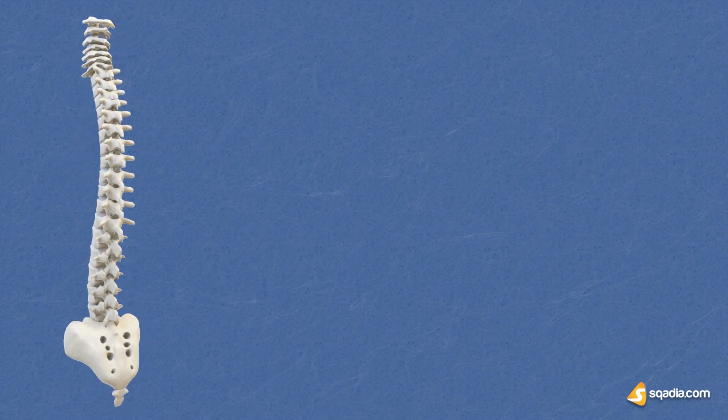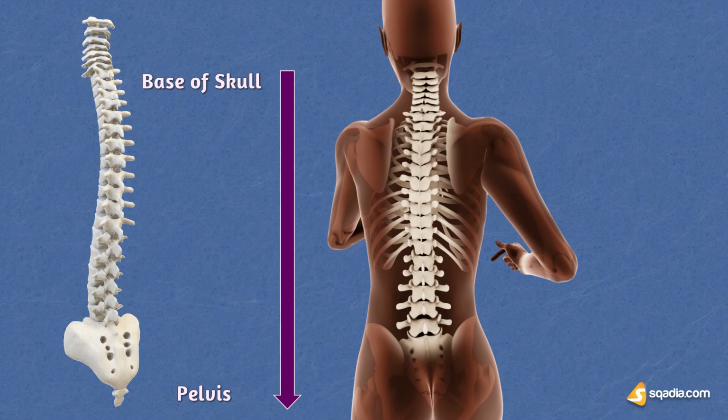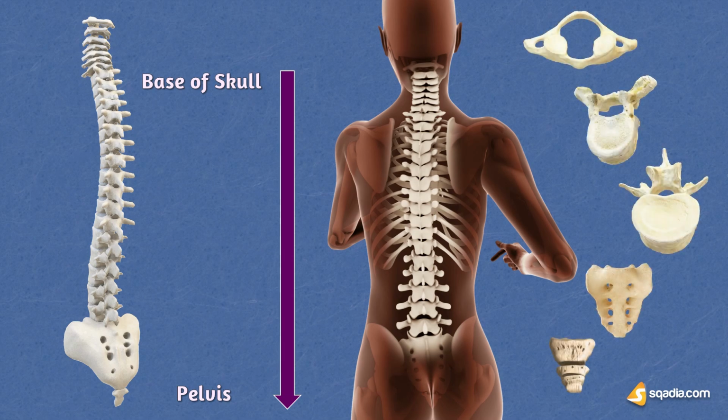The vertebral column, commonly known as the spine or backbone, is a crucial part of the human skeletal system and serves as the main structural support for the body. It is a flexible, elongated, and segmented column of bones that extends from the base of the skull to the pelvis. The vertebral column consists of a series of individual bones called vertebrae, which are stacked one on top of the other, forming a flexible and protective framework.